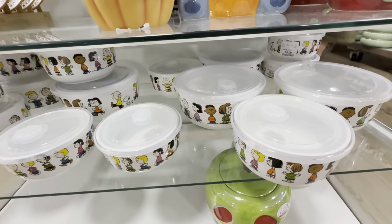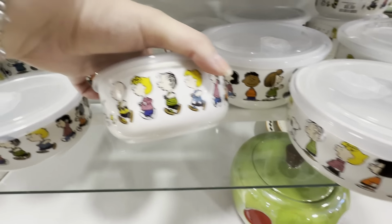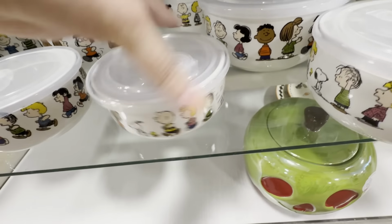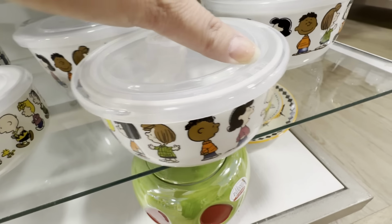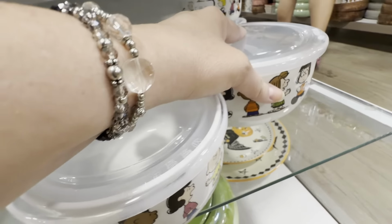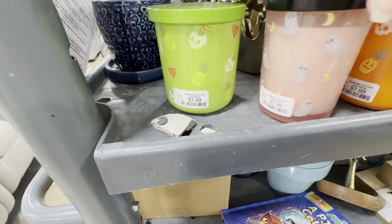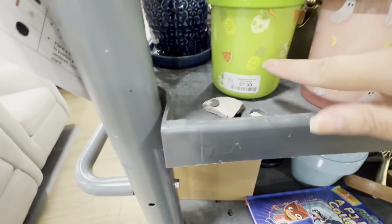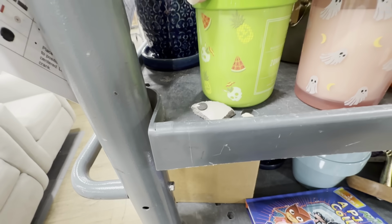They also have the food containers, the ceramic food containers in the Peanuts print. So it's the whole gang there. This is the smallest one, and that's going to be $5.99. The middle size is $6.99, and the largest one is $7.99. They also have these little candles here for $7.99 each with the little ghosts on the pink, and they have the Summerween fruits and skulls here on the green.